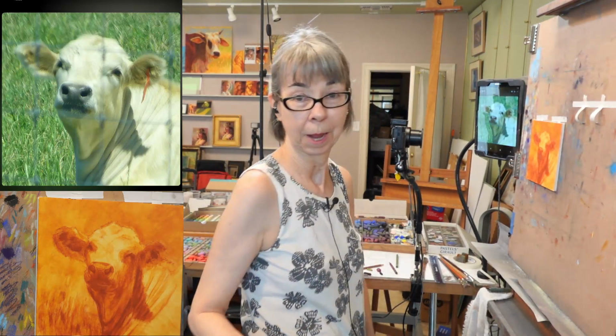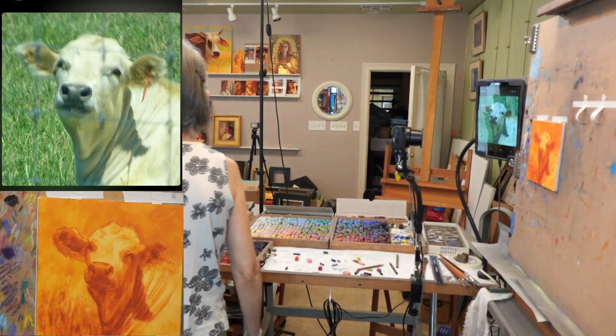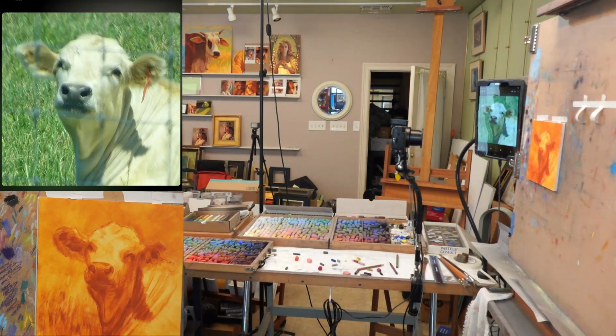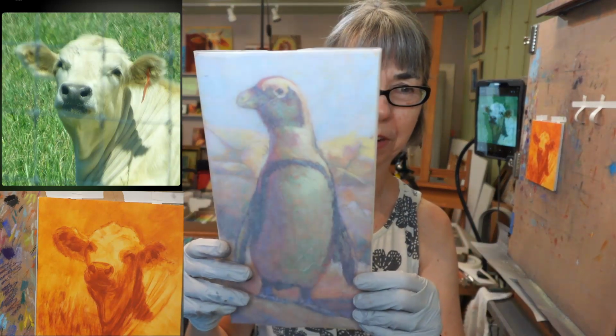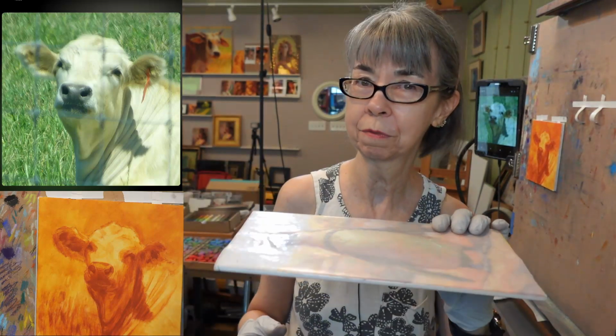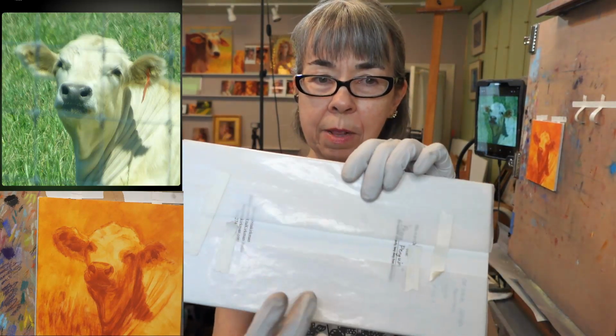When you send them, do you put them in a cellophane? I'll cover them with a glassine. Let me see if I have one. I don't have any here right now that have glassine on them. Oh, yeah, I do. Here we go. I have this penguin. I cover them with a glassine. This is an older painting that I have sitting up on the shelf because I reused the frame for something. It's just covered with the glassine paper and taped around the back.